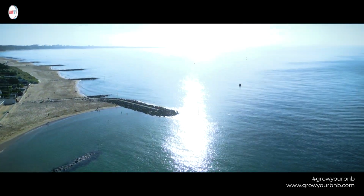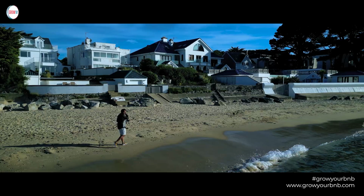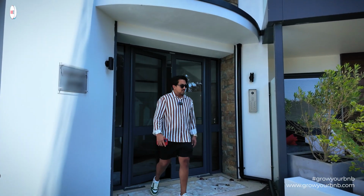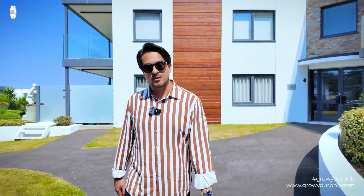I call this my home, and I want to show you why this is the place you want to come down to celebrate the UK's best summer. So I'm excited to show you all of this today, and we're going to talk about the 5 actual Airbnb listings. Because I know the area well, I want to show you the different things many Airbnb landlords are currently doing. But firstly, let's go down to the beach.